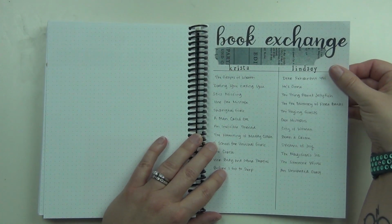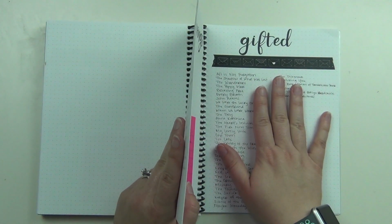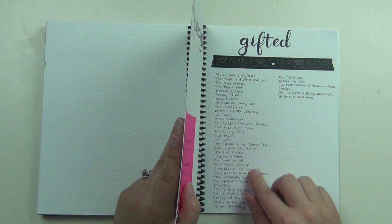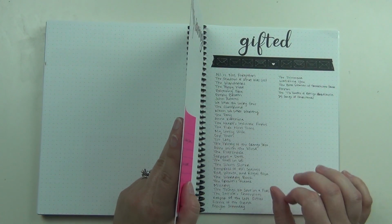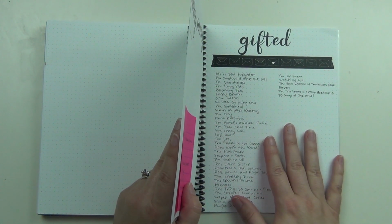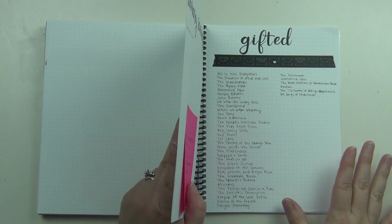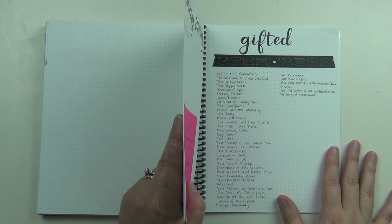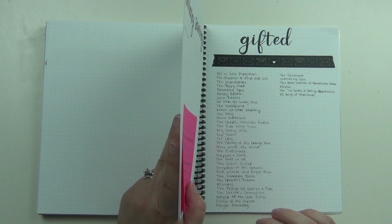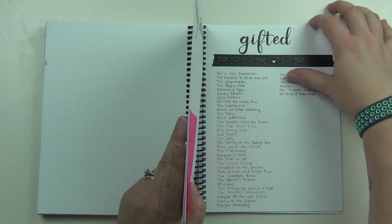The book exchange that I did with Krista and Lindsay, I wrote back here, and I have not read any of those yet. This is a gifted page. So all the books that have been gifted to me, I'm trying to write down every single book that is sent to me from you guys. That was a gift. And when I read them, I'm going to mark them off. As of right now, I can't mark any off for this year yet. I don't think I've read anything that has been a gift. That will change very soon. I actually have a couple of these on my TBR for February, so I plan to mark off a couple of those.